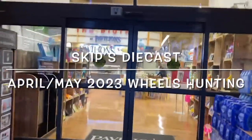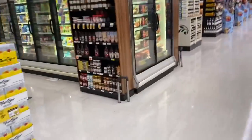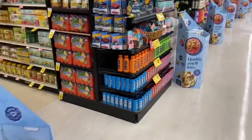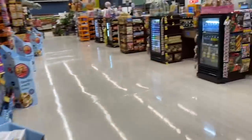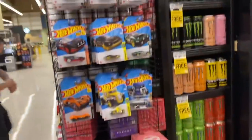Let's see if anything new is happening at this Pavilions. Welcome everyone. And looks like they may have stocked a little bit since the last time I was here. Yeah, they definitely did. I knew they would. The pegs were super low. And, you know, tomorrow's Easter.